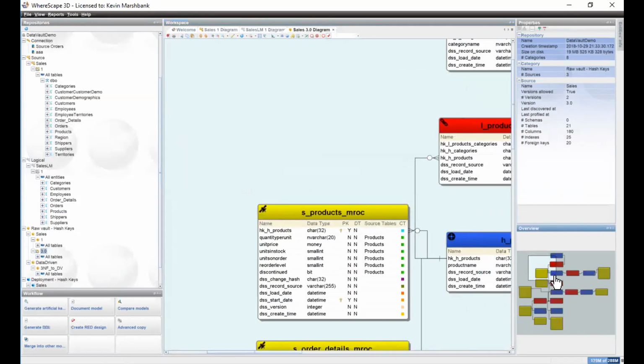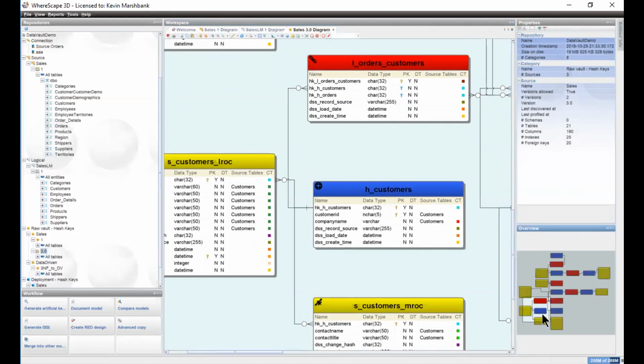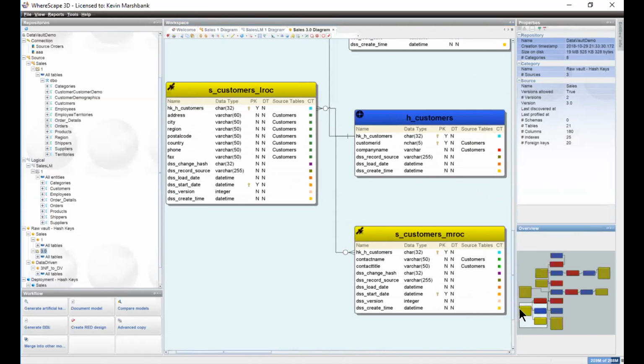We have our satellites and our links with our hash keys defined, our hub hash keys, our link hash keys, etc. If I look down here at the customers, you can see that it's taken the attributes that have been marked as slowly changing, as low rate of change, into a satellite, along with a change hash for that particular set. And then for the medium rate of change attributes, the contact name and title, it has split that out into a separate satellite as well.